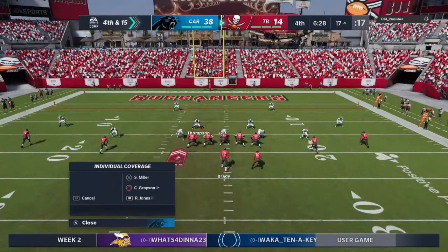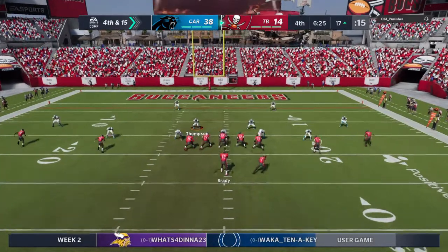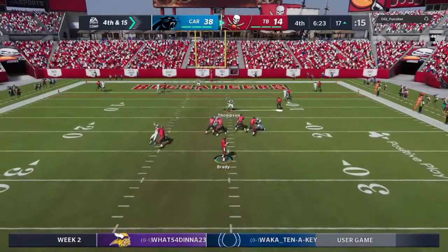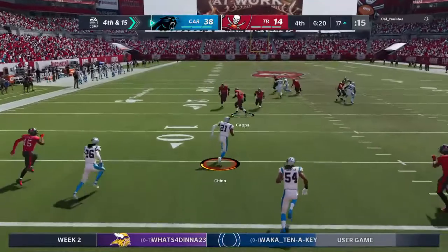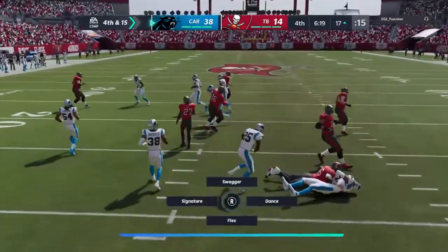All right, they're going to try and keep hope alive here on 4th down. They're going for it. And it's intercepted at the goal line. Picked up by the rookie Jeremy Chin.